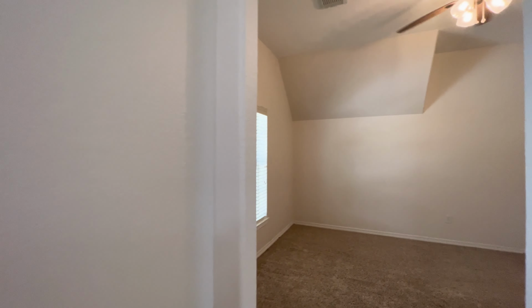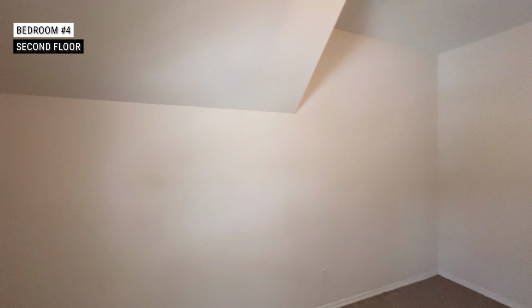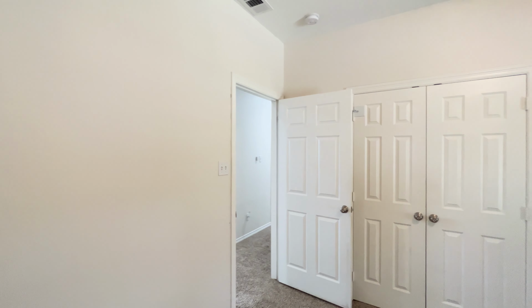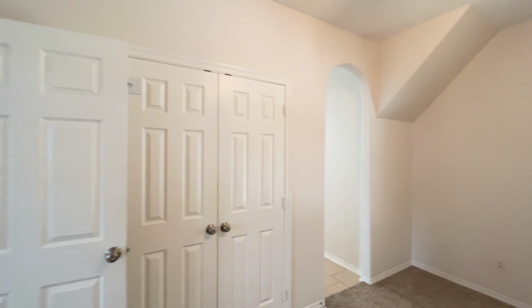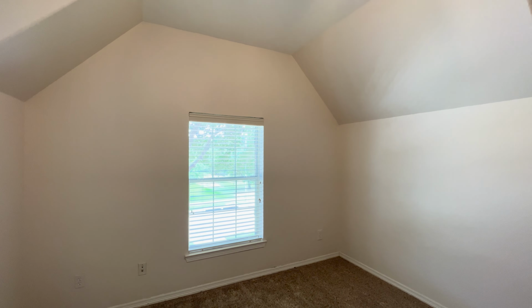And this is the 4th bedroom on this floor. One of the things I love is that the bedrooms are approximately the same size. So you shouldn't have too many arguments about, oh, my bedroom is bigger than your bedroom. I remember me and my sister going through that when I was growing up. So you shouldn't have these issues here.